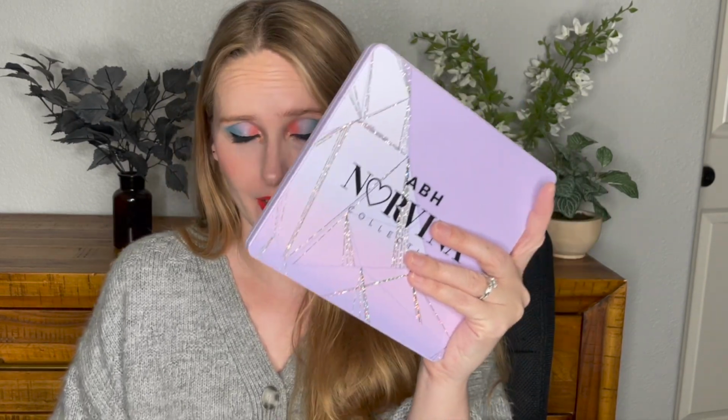This next palette was actually a part of my project pan last year, and a lot of times when I'm doing a project pan, okay, I'm only on my second project pan, but sometimes I'll get sick of something, and I never got sick of this palette. This is actually, oh my god, it's another ABH one, but this is from the Noir line. This is the Pro Pigment Palette Volume 5, and you're gonna see why I like it.